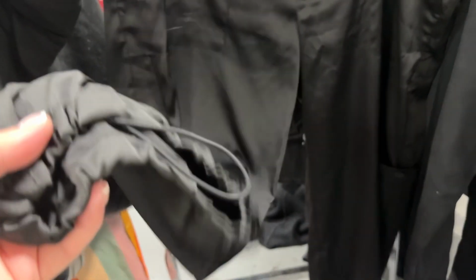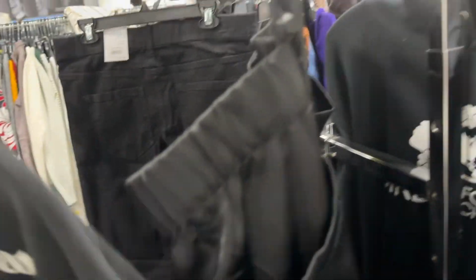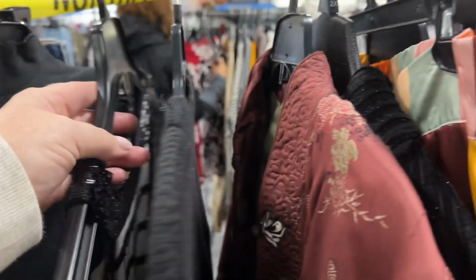It's Old Navy pants. This would be for me to wear. They're new with tags. $6.99. I think they'll fit me, and I'm about to go traveling, so I like that. So let's see where we are with all of this that we really like. We'll put the ones we really like together and the ones we don't.